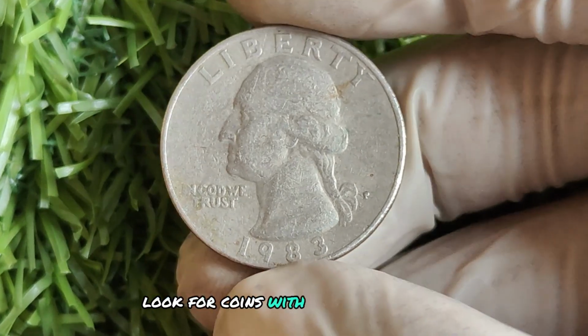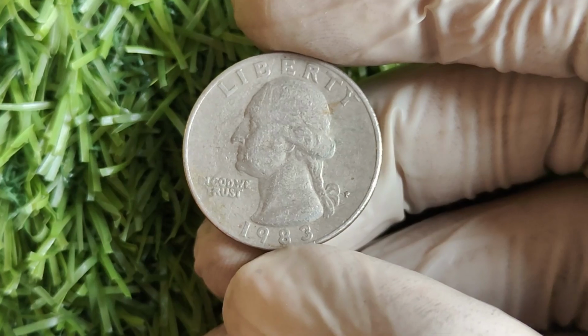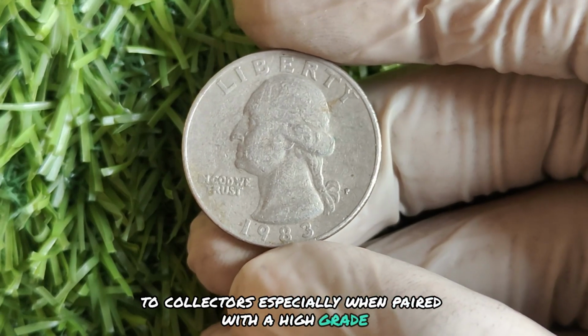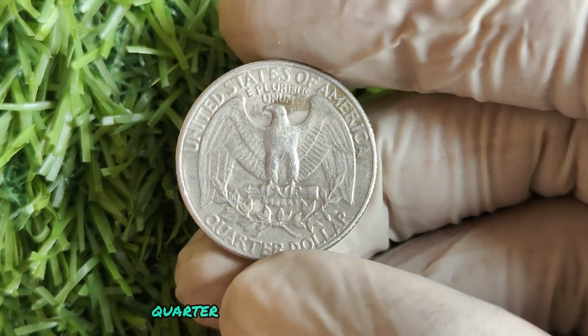Look for coins with doubling on the obverse or reverse, or those with striking issues. These errors can significantly increase the coin's value to collectors, especially when paired with a high grade. So, what could a high-grade, error-free 1983 P quarter be worth?